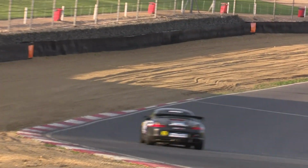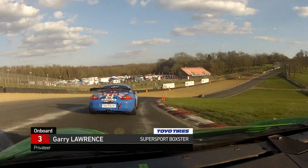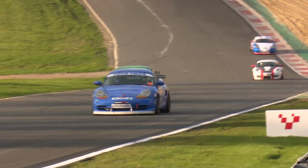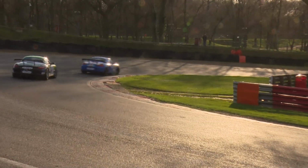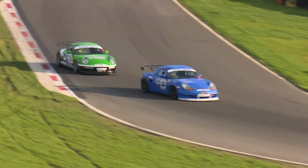Made the move into the Class A cars at the end of last season and achieved a best of fourth position in the first of our three races at Donington Park last year. Gary Lawrence getting closer to the 44, Nick Hull. So are we going to see a battle between these two? We know Lawrence outpaced Nick Hull in qualifying, so again he will have that confidence that he can be quick.